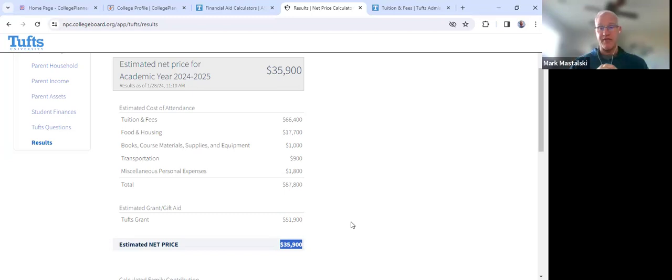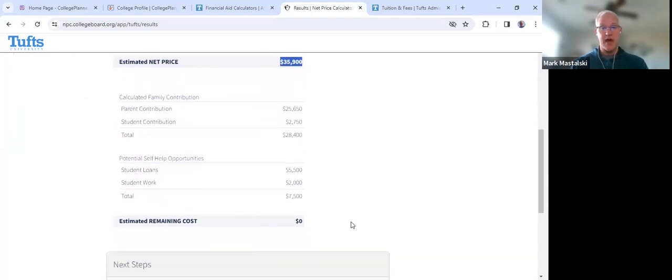We need to cover 35.9. Now, here's where understanding the 100% of need kicks in, because now how do we cover the 35.9? Well, let's scroll down, and this is now where the details are important. So what they're saying is that to make up that net price of 35.9, they're going to expect a parent contribution of 25,650. They're also going to expect a student contribution of 2750 for a total of 28,400.